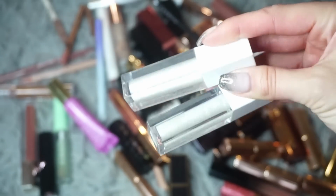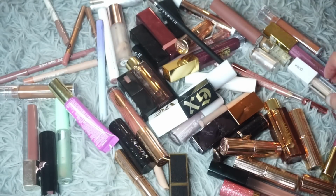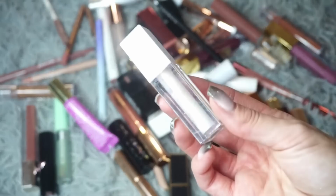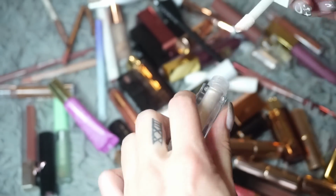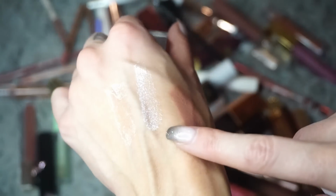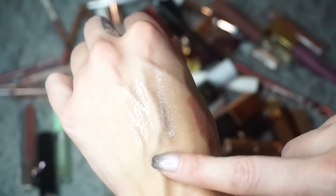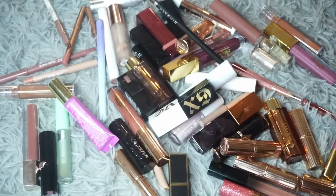More glosses from Ofra Cosmetics in Millie. Again, I'm keeping all of my Millies because I love Millie so much. And then I have one also in Scorpio. This one is a little bit similar to Millie. It has a little bit of like an iridescent shift to it though. So this one is in Millie, and then this one is in Scorpio. But obviously Millie is my favorite, so I am going to declutter Scorpio.